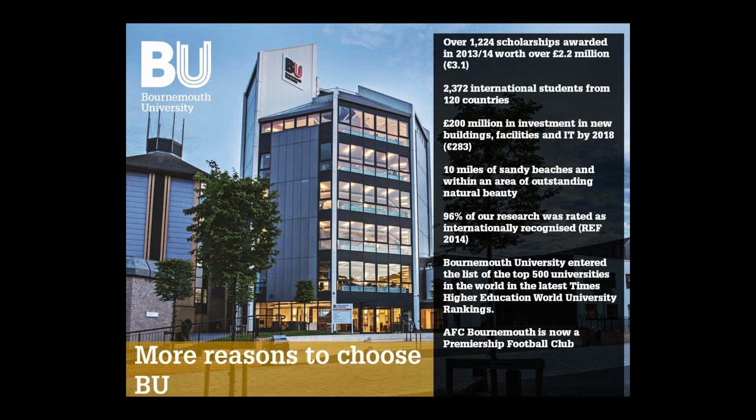Obviously, apart from the ranking, this is just a small chunk of your decision making, but there are plenty of more reasons why you should choose to come to BU. We have a very wide portfolio of scholarship offers that we offer to all students. For some of them, you will have to apply, and they are competitive. For other scholarships, you don't even need to apply for them. You will be automatically considered for them once you submit your application. We have international students from 120 countries. So on our campus, we have a wonderful variety of different nationalities and cultures, which is really enjoyable. You can make friends with people from all over the world with all kinds of backgrounds.